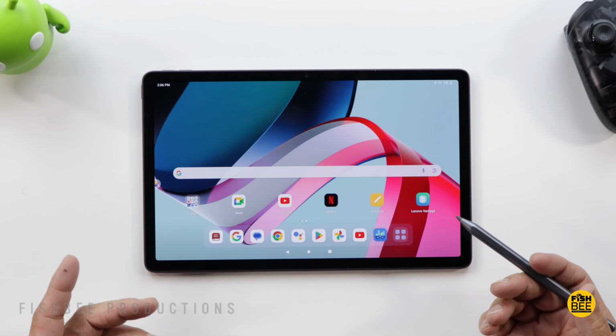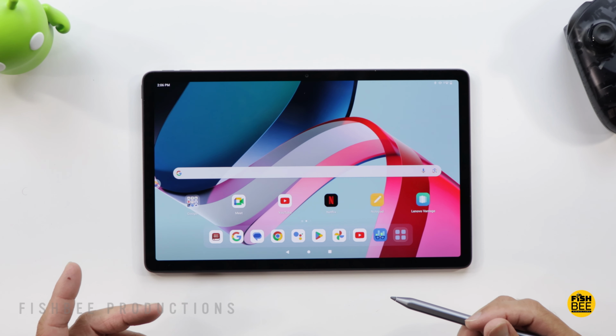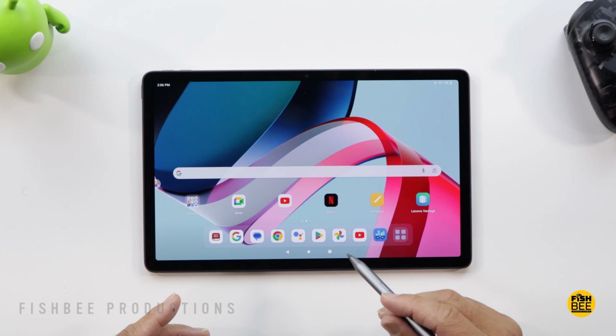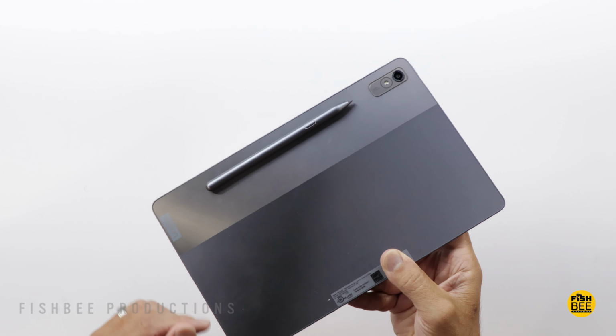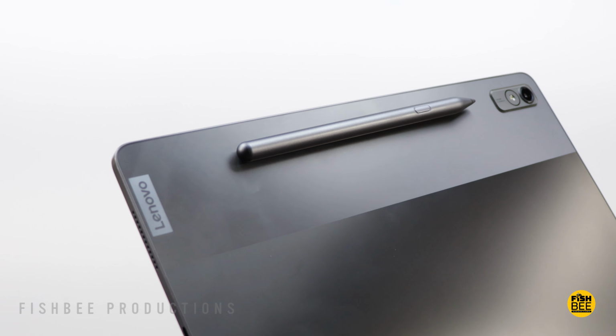So it's been 2 years now since the Tab P11 Pro Gen 2 was released by Lenovo, and at that time it had some pretty impressive specs compared to the competition. But now we have a lot more tablet options to choose from. So is this still worth it in 2024? Well, let's talk about it.